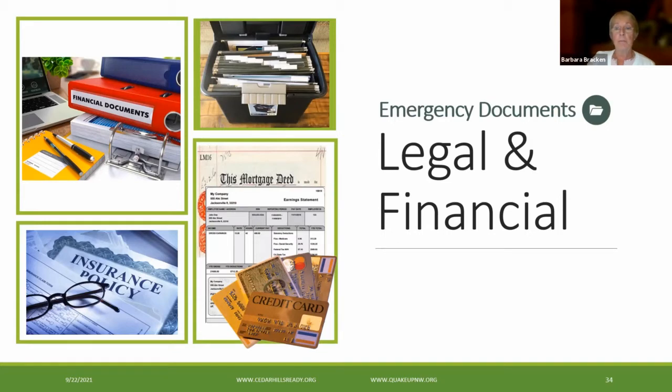Store copies. If you keep financial records, passwords, family photos, and videos on your computer, consider backing up the information to a secure cloud storage, or back up your data regularly and keep the backup somewhere safe.